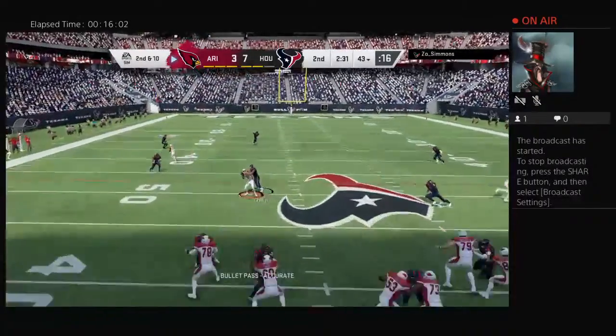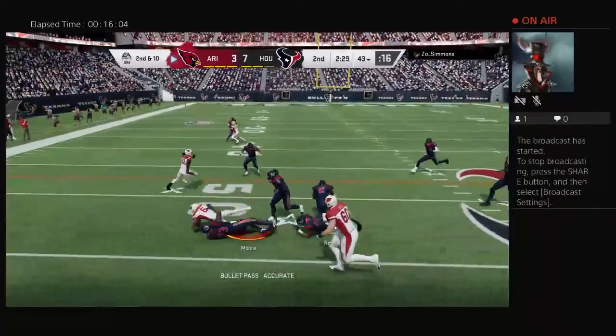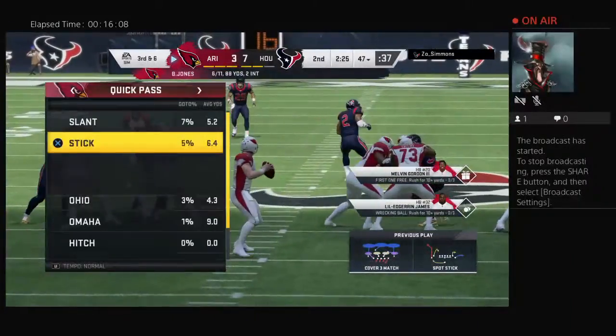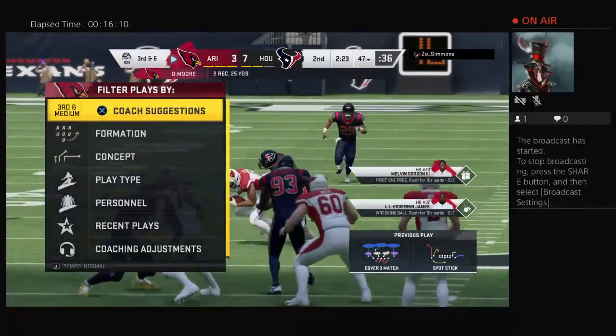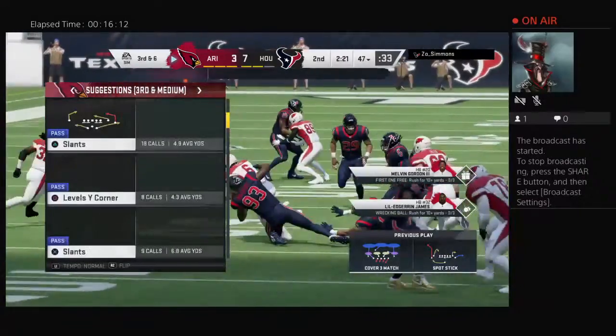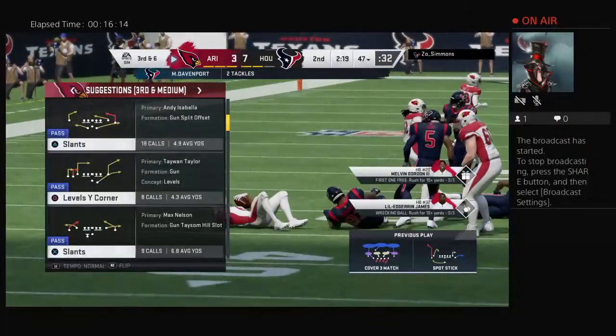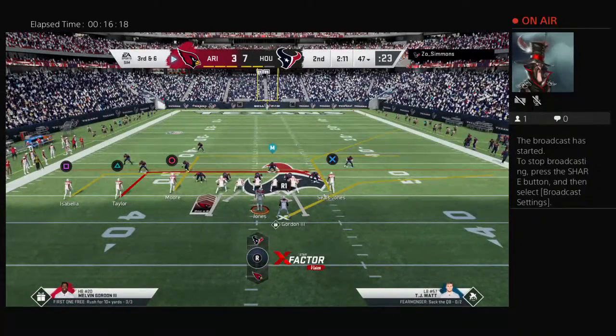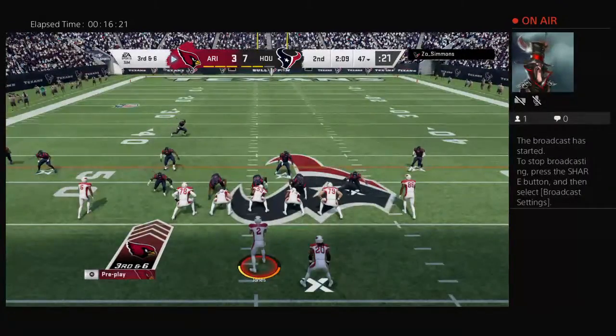Throwing Jones, and he's got the hook up to Moore. 4 yards on the completion, and it sets up a 3rd down. A gain of 4, and it's 3rd down. They don't need to run another play here before the 2-minute warning. Let's see if they do it anyway.